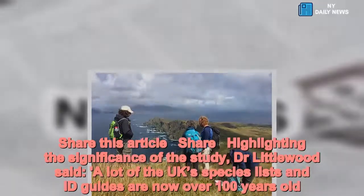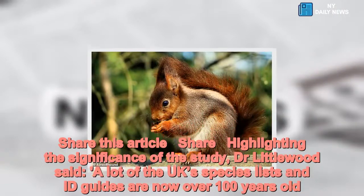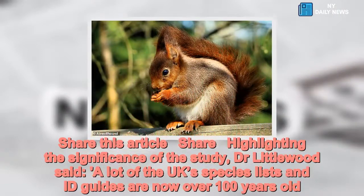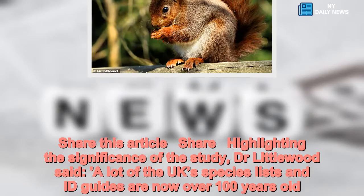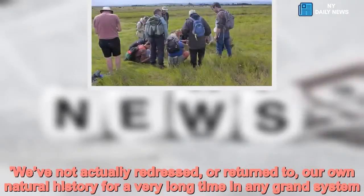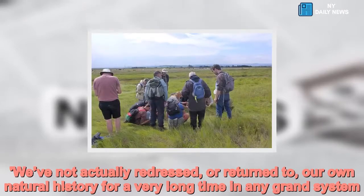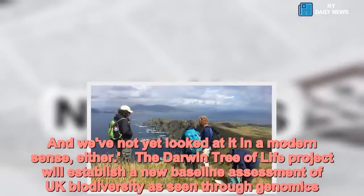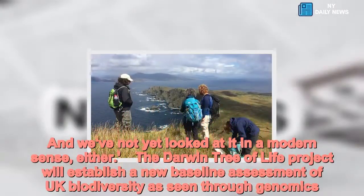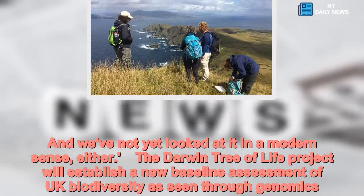Highlighting the significance of the study, Dr. Littlewood said, "A lot of the UK's species lists and ID guides are now over 100 years old. We've not actually redressed or returned to our own natural history for a very long time in any grand system. And we've not yet looked at it in a modern sense either. The Darwin Tree of Life project will establish a new baseline assessment of UK biodiversity as seen through genomics."